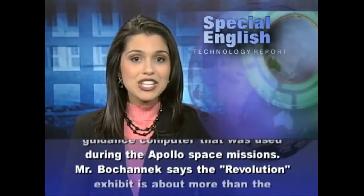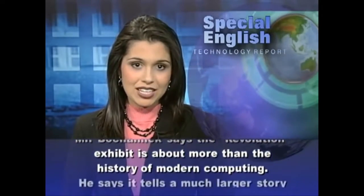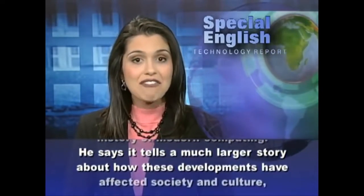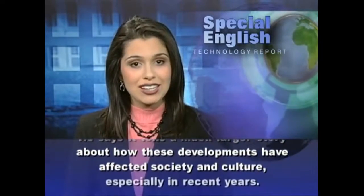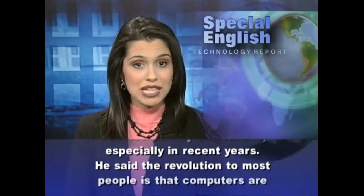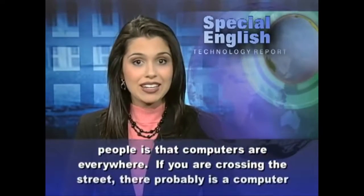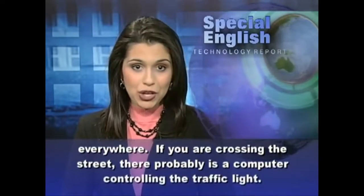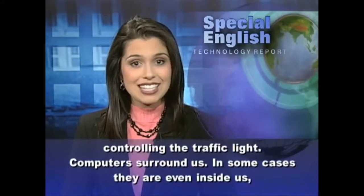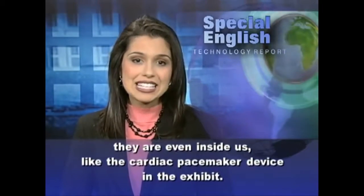Mr. Bohanek says the Revolution exhibit is about more than the history of modern computing. He says it tells a much larger story about how these developments have affected society and culture, especially in recent years. He said the revolution to most people is that computers are everywhere. If you are crossing the street, there probably is a computer controlling the traffic light. Computers surround us. In some cases, they are even inside us, like the cardiac pacemaker device in the exhibit.